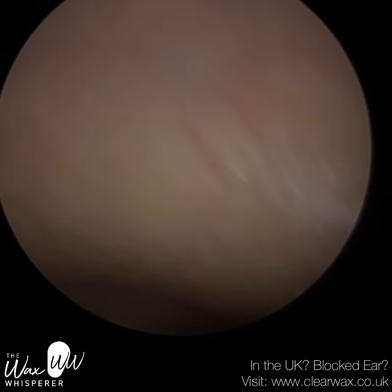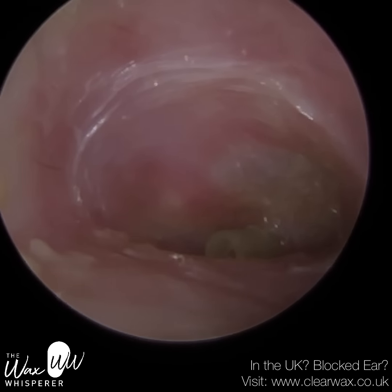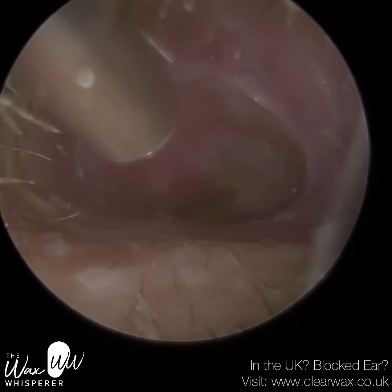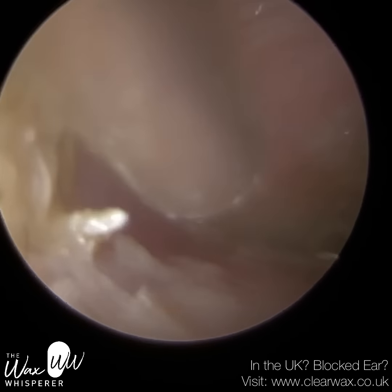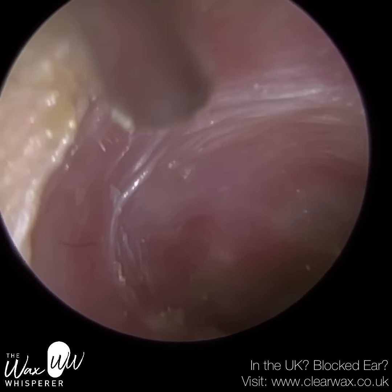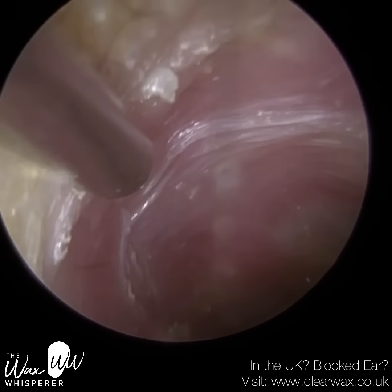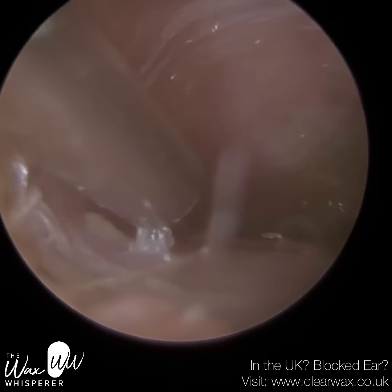So this patient originally had a normal grommet and it fell out, and whilst they had the grommet, they're over the moon, it was really helping them. And after the grommet fell out, a few months afterwards, the eardrum healed itself. So the grommet is no longer there to keep the eardrum open. So the surgeon decided to insert a T-tube.